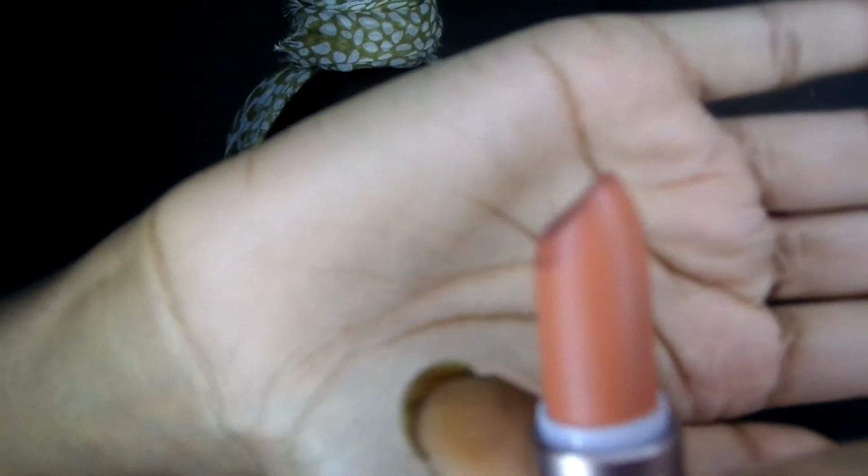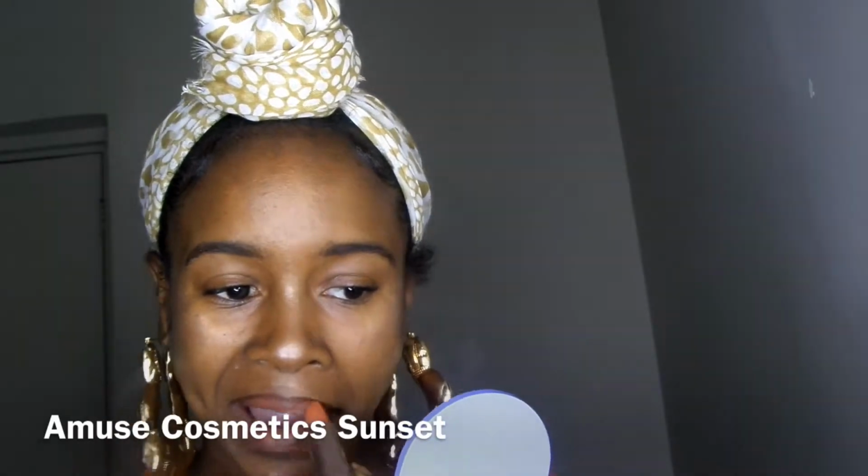Next lippy is Sunset. And Sunset looks like this. It's like an orangey nude, if that's what you want to call it. That's what Sunset looks like. This one, the other two that I tried, I don't know if it's because they're light. Well, this one is kind of light too, but this one kind of glides over any cracks I have, and the other ones kind of accentuated it, which I wasn't really feeling. But I like this one. I will wear this one again for sure.